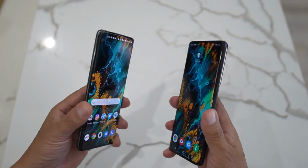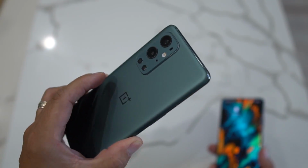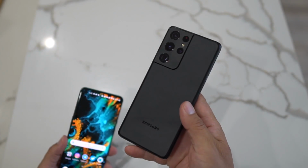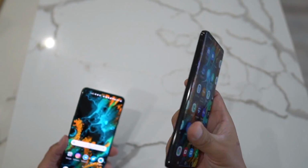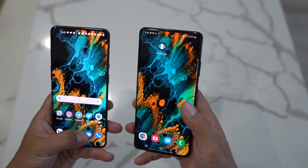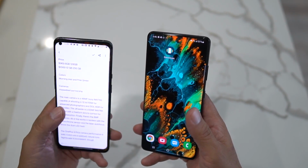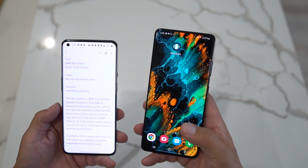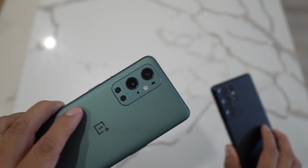Now, as far as the colors are concerned, you got the morning mist, which is more of like a silver. You got the pine green. Here you got the phantom black. You got phantom silver, titanium silver. You got a bunch of other colors from Samsung that offers you more choices than you get on the OnePlus 9 Pro. Now, let's just jump right into the cameras, okay?